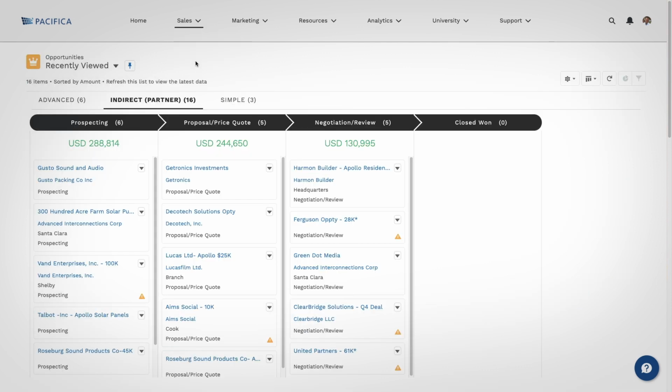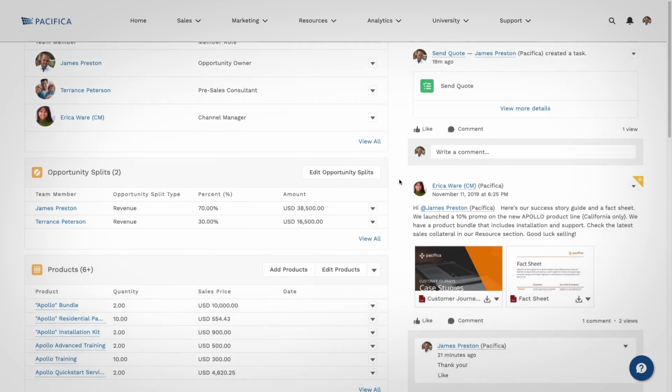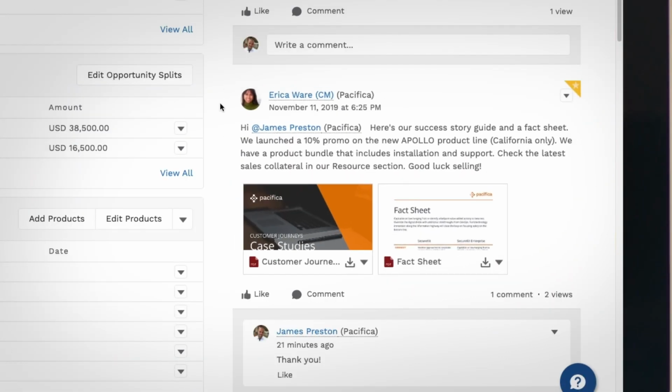You can make partners a true extension of your internal sales teams by giving them access to sales records and quoting capabilities, so you can collaborate in real time to close more deals faster.